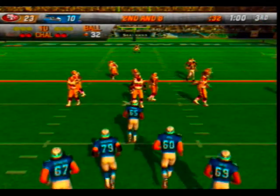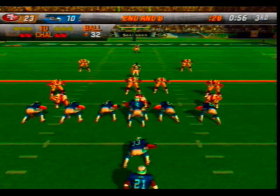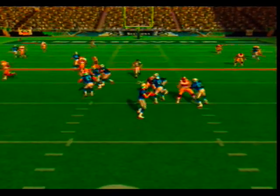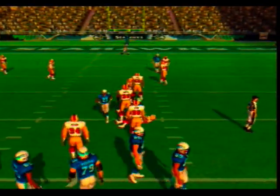Eighth play of this drive. Ball on the 32-yard line. One of us gonna make a play. Three shoots. They line up in the I formation. Great fake with the pass. We're going to spot this one at the 24.